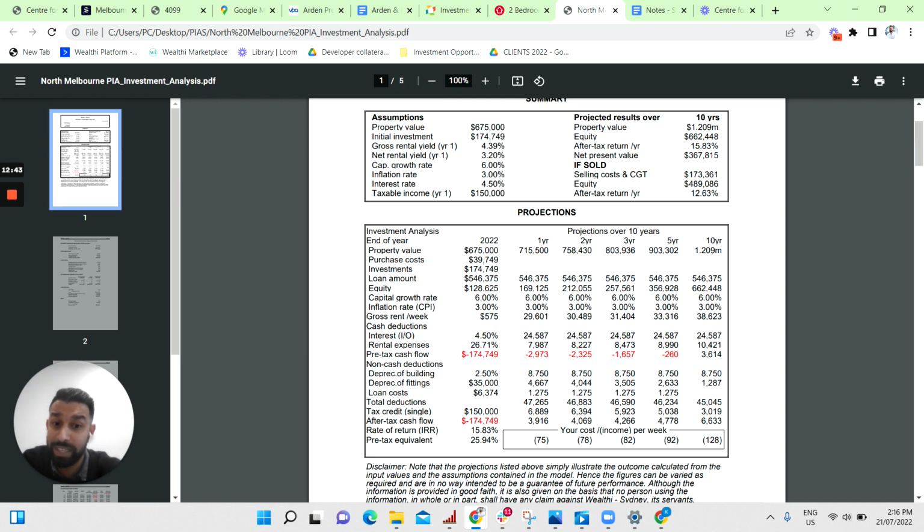And I've thrown in here a 4.5% interest rate. You're probably getting interest rates almost 100 basis points less than that right now, around that 3.5. But with what's happening in the market and rates increasing, I want to do these cash flows at 4.5, so that way it's more realistic for what's likely to be the case in the near future.